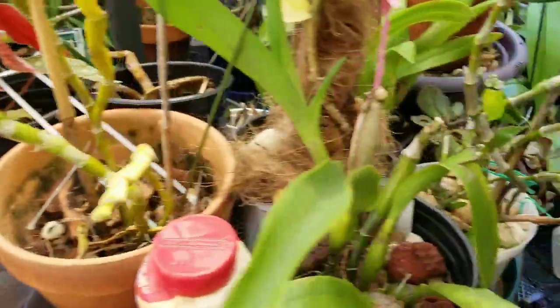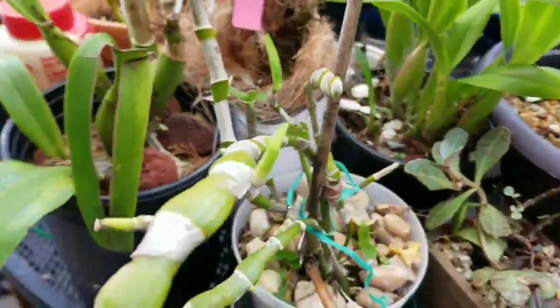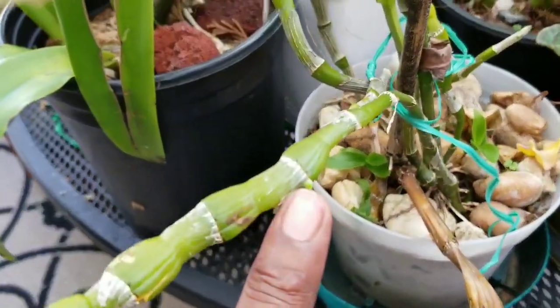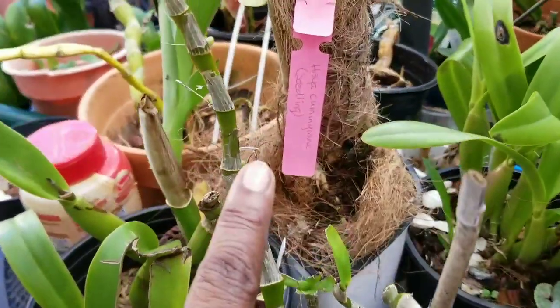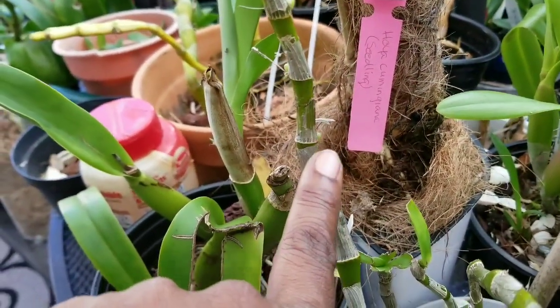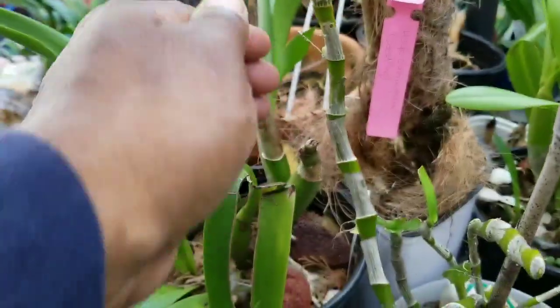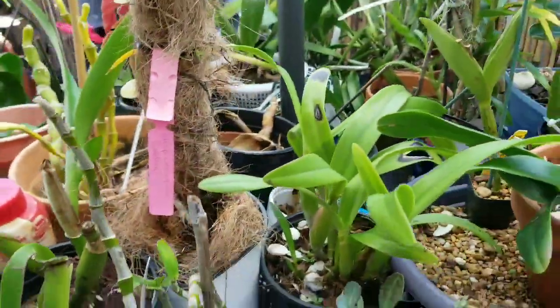Okay. My noblies, I'm not sure about them this season. But that could be a new growth and not a bud. Yeah, because it got watered. Here's some little nubbins here. I'm not sure what they're going to turn out to be. But this is just an update on my dendrobiums.